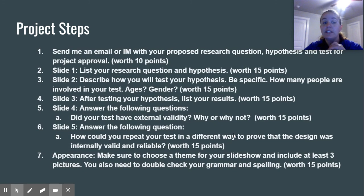So first of all, you'll need to send me an email or IM with your proposed research question, your hypothesis, and the test you're going to perform for approval. I just want to make sure that you're on the right track, that it's psychology based, and I would hate for you to go through a whole project and then come back and it didn't work out for your grade. So that's an easy 10 points. Just send me that IM or email listing what you would like to do, and I will get back to you and say yes or no, and I'll get back pretty quick so you can get working on it.